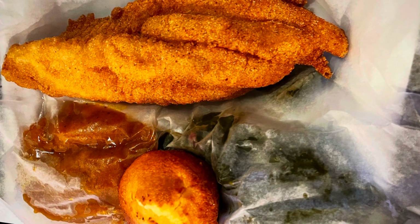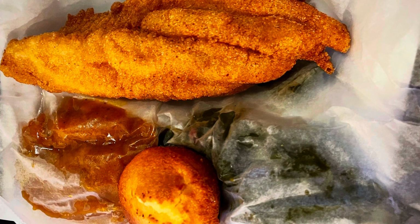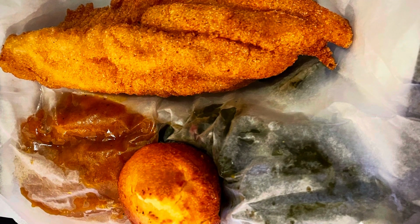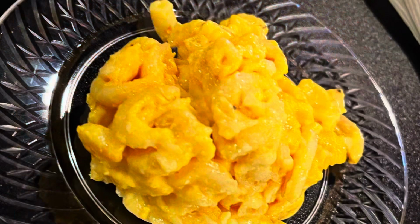Okay, so I ordered the catfish with sweet potatoes and collard greens. Y'all, it was absolutely amazing, every single bite. And you see how crispy and perfectly brown that catfish is? To die for.